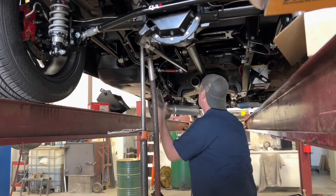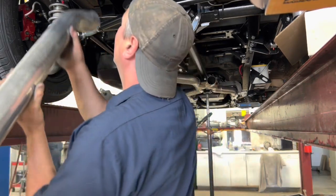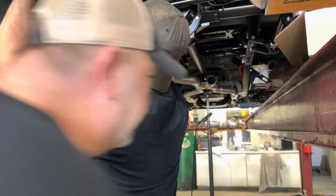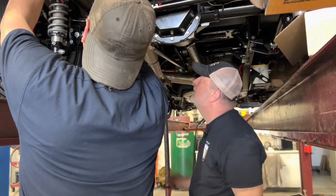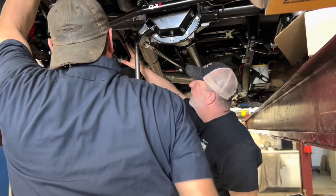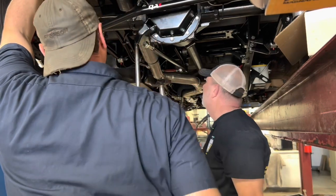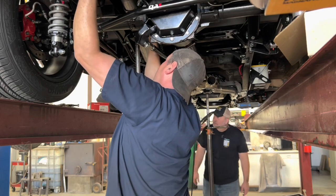I'll tell you what I'll do on that e-brake cable, Nate. So if you have to lay it right on there to do it, I'll come back and put a spacer in this and drop it down. Drop it down? Okay. Yeah. I mean, as long as we got washers, we can do anything. Oh, you can do it.